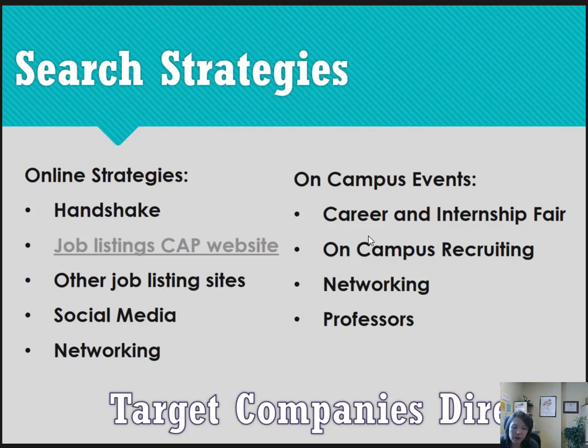On the back of your worksheet that you printed off, there's a section here to start thinking about who's in your network, or who could you potentially try and connect with to try to get more information on potential internship opportunities. And don't be afraid to target companies directly.